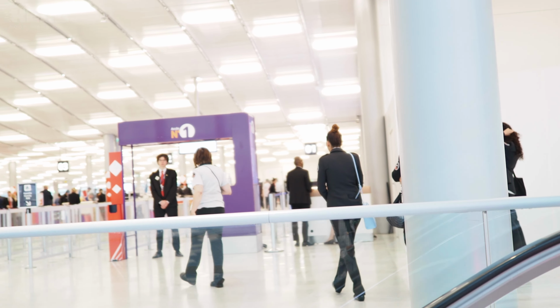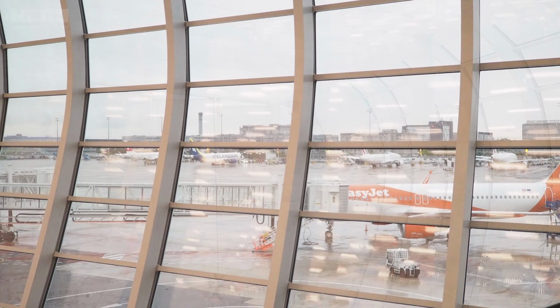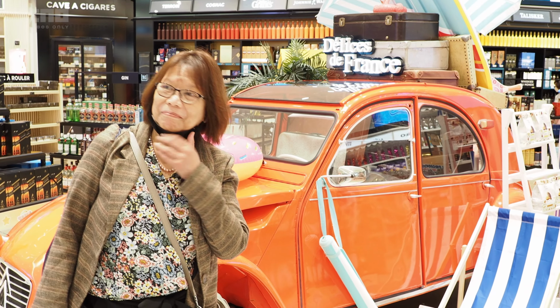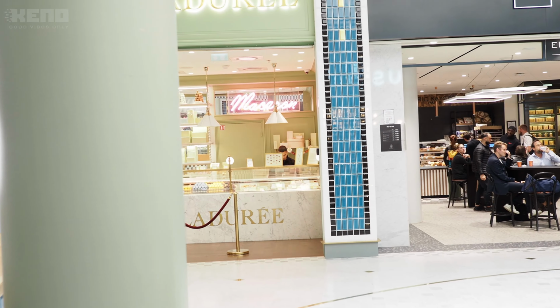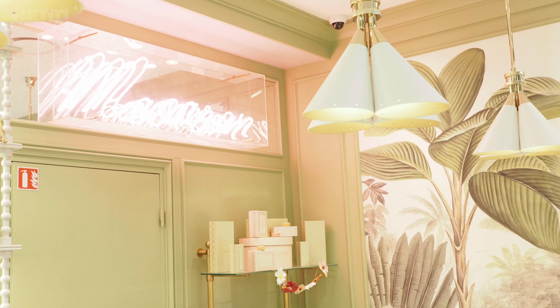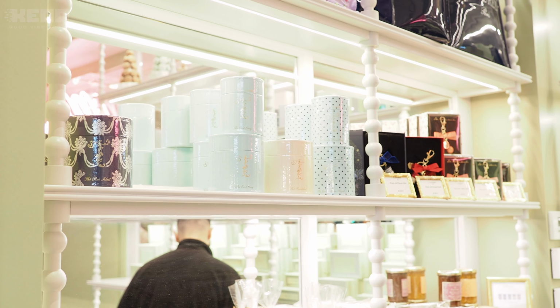Here's the fast track. If you have Star Alliance Gold, or if you're flying business class or first class, we do have Gold Track or Fast Track in Charles de Gaulle and all over the world, but in Charles de Gaulle, it's not called Fast Track, it's called Access number 1. Whenever I use Gold Track, there's usually no line, and it's perfect because I'm traveling with my mom, and I don't think she likes to wait 20 minutes just to go through security.